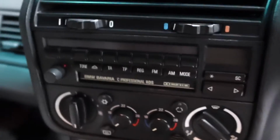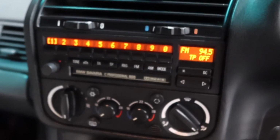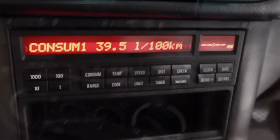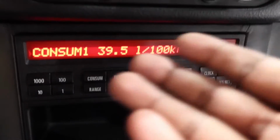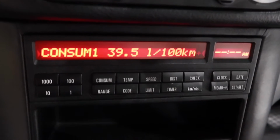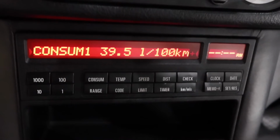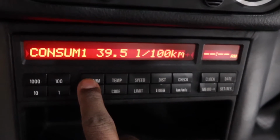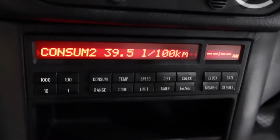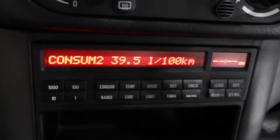And the radio here, still the factory radio with a CD shuttle in the boot, and that works 100% still all these years later. Back in 1994, this right here is what you would consider an onboard computer. So to give you an idea, all these little buttons here show me different things on this vehicle. So consumption being 39.5 liters per 100 kilometers. That's not accurate right now. I haven't driven the car just yet, so that's not the real consumption. That will of course come down as I drive it.